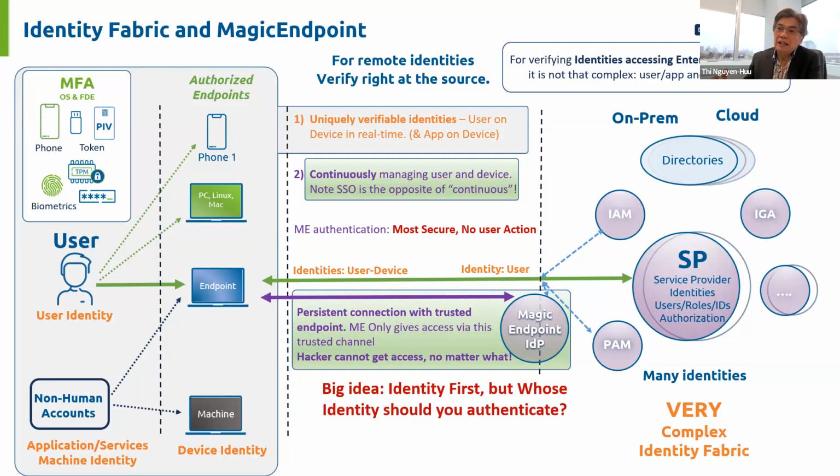So we believe that the industry talks about identity first. But if you ask the fundamental question, which identity should you authenticate? You will see that unlike the normal understanding, it's not the user. You should not verify the user. You should verify the user on the device in real time. I just thought about it now, that in some form, we use our technology to make the user a part of the device. So instead of AI making the device human, we do the concept that the human is a part of the device, and with that, everything is much more secure than before. So I will think about it more as we go along.